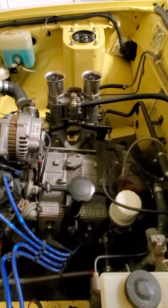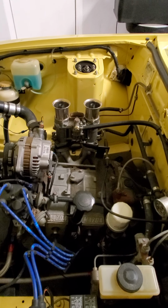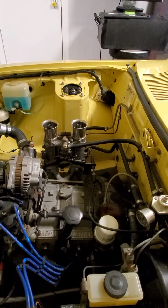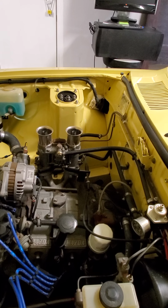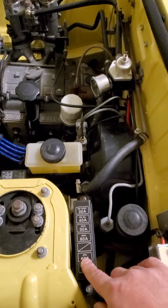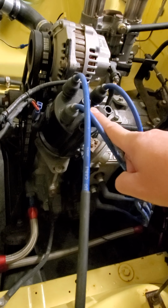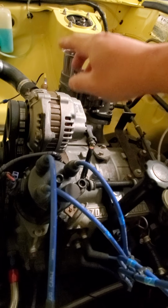The engine on this one was replaced by the original owner back in 1985 when it had 27,500 miles. Right now the car has 77,600-something miles, so the engine is about 50,000 miles, give or take. FC fuse box, FB booster, electronic ignition, FB. And it's direct fire, of course.